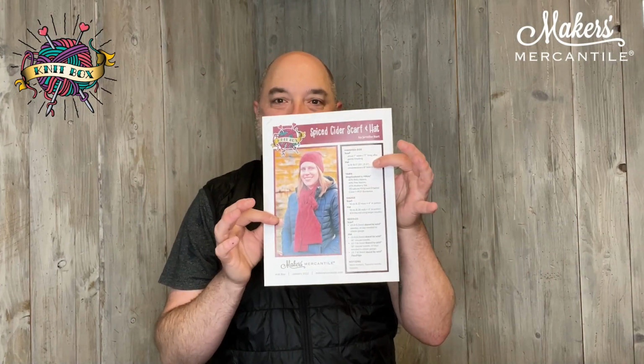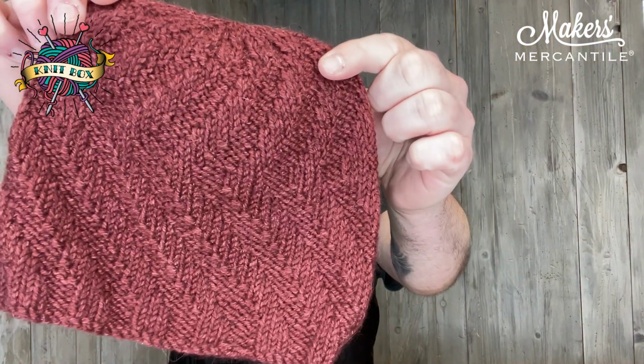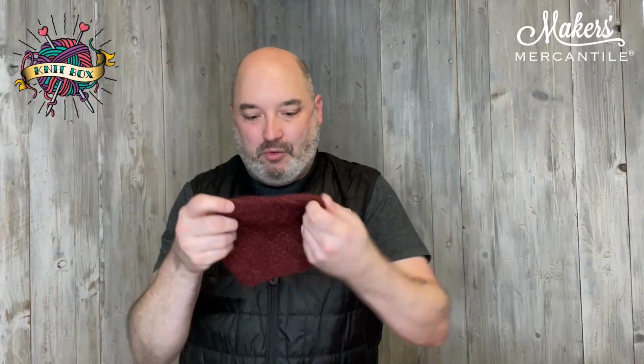So what are we gonna make? Of course, you know there's a download code for the pattern. Of course, it's in the box. And there is a printed copy of the pattern. And this time, you're gonna make two things, or you can make two different items. It's called the Spiced Cider hat and scarf. So here is the hat. It's designed by Jennifer Burt, and it's a wonderful sort of a knit purl pattern.